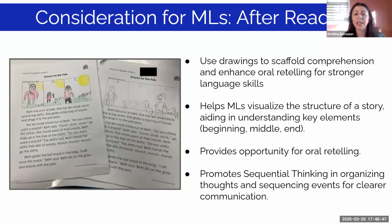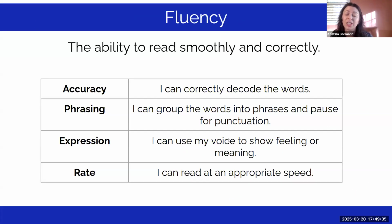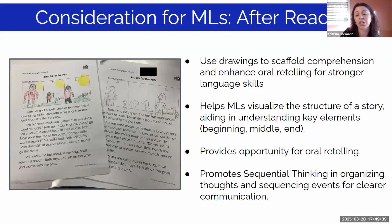All right. So after reading, there are a variety of ways we can check for understanding and show comprehension of what we read. So one idea is to use drawings to scaffold comprehension and enhance those oral retellings for stronger language skills. So you can see some examples of drawings there. We can help our MLs visualize the structure of a story, aiding in understanding the key elements of beginning, middle, and end. You can also provide opportunities for an oral retelling. And all of these skills promote sequential thinking and organizing thoughts and sequencing events for clearer communication. So sometimes having them draw first and then practice their oral retelling using their pictures is helpful.